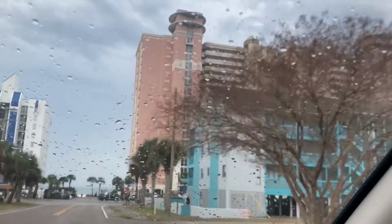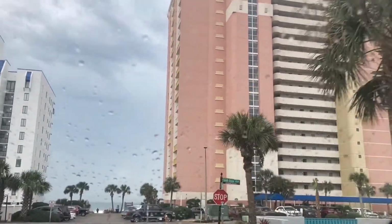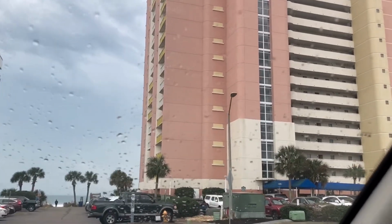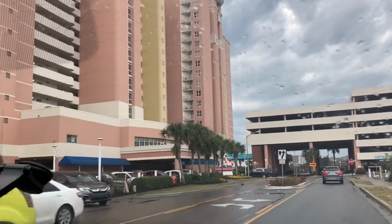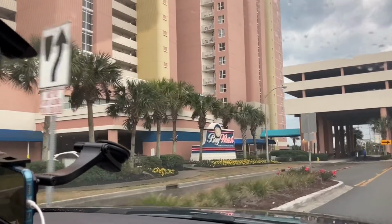This time, our travel hunt led us to the BayWatch Resort and Conference Center in North Myrtle Beach. We booked online and found it was actually managed by Vacasa. Check-in was smooth. Check-in started at 4 p.m. and check-out time was at 10 a.m., which was pretty early for us.